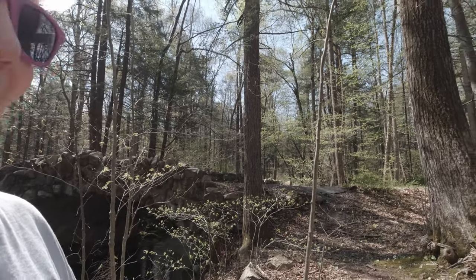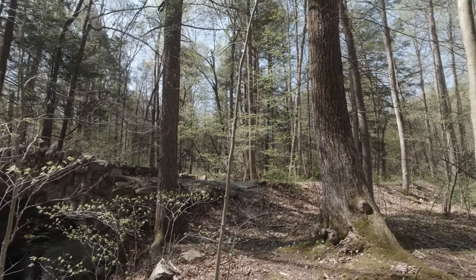Here comes somebody going to go over the bridge on their bike, on the bicycle. There we go.